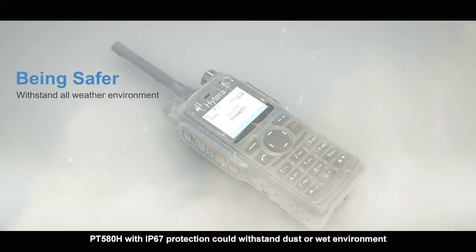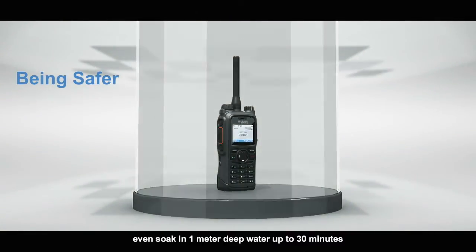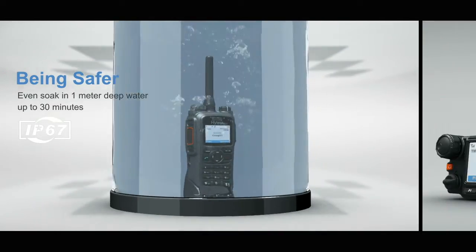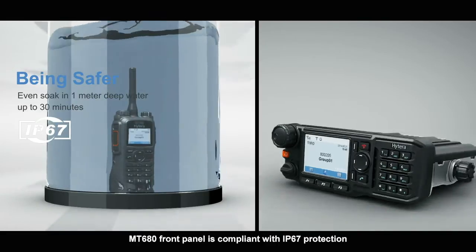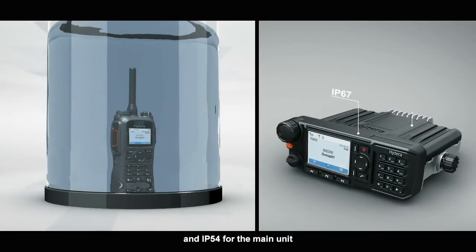PT580H with IP67 protection can withstand dust or wet environments, even soaking in 1 meter deep water for up to 30 minutes. MT680 front panel is compliant with IP67 protection and IP54 for the main unit.